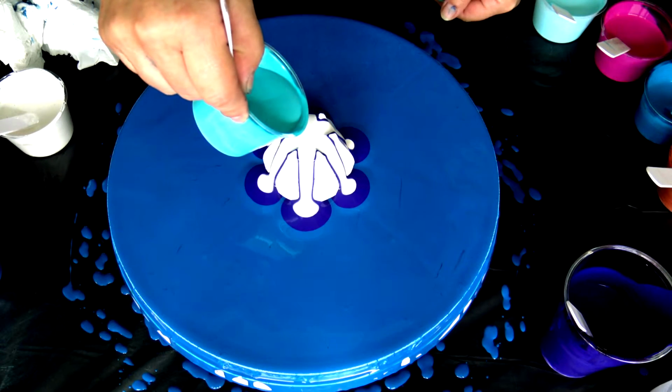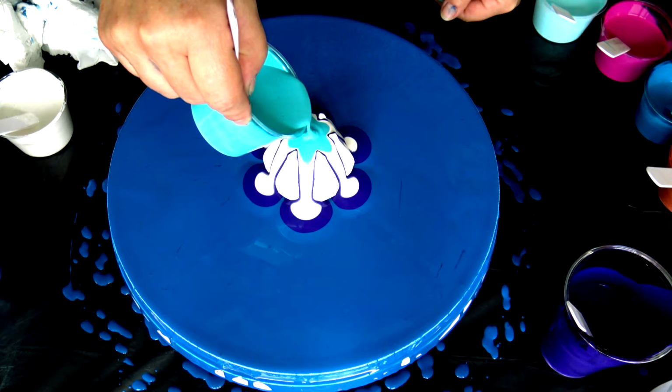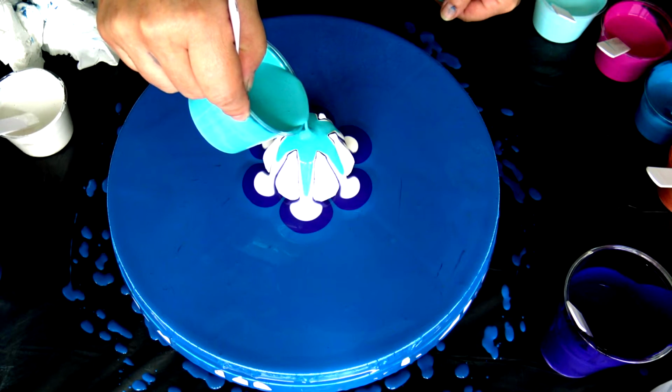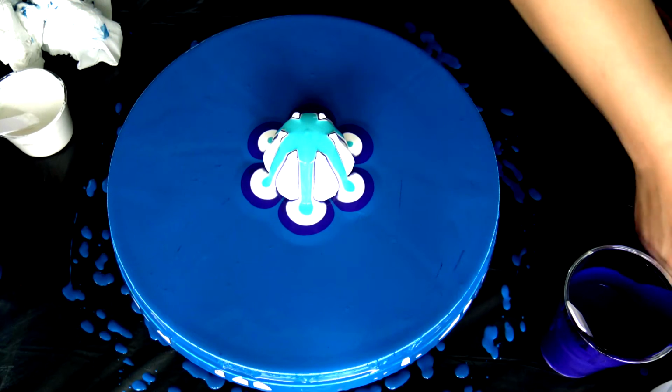So I added violet, Arteza violet, and this one is iridescent blue-green, and it's a little thick maybe.